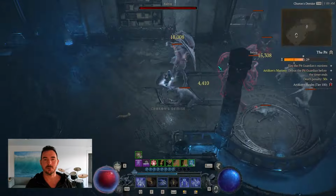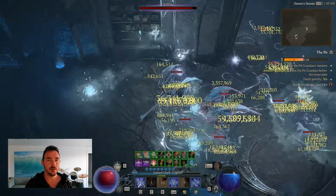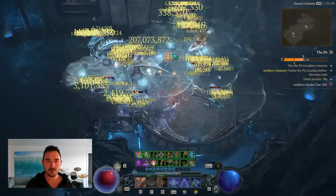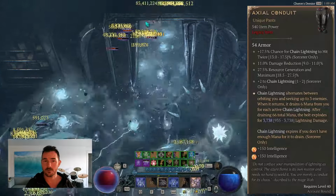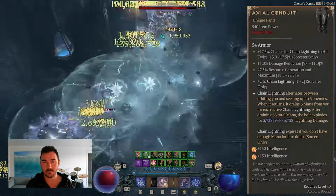The core idea here is we're taking a Chain Lightning build with Axial Conduit and trying to max scale the damage through Conjuration Mastery, Splintering Energy, and Winterglass. Axial Conduit has become one of my favorite uniques and basically turns Chain Lightning into a real spell.